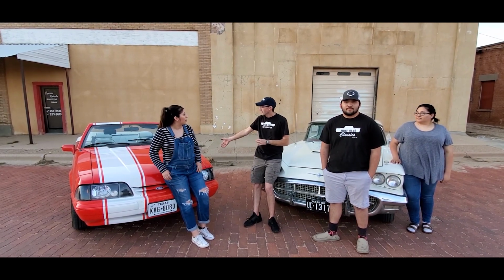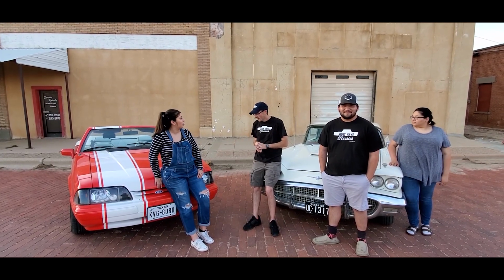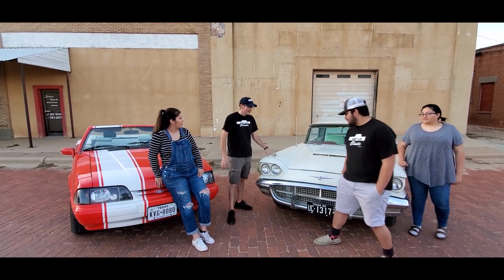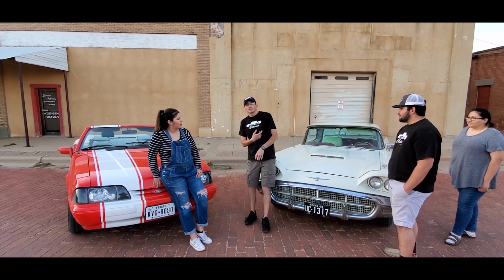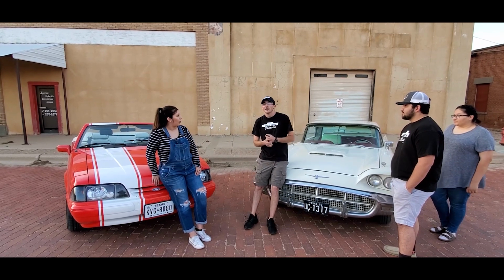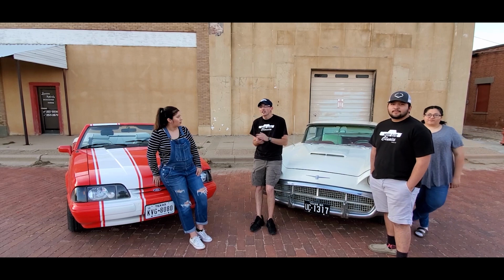Right here you'll see her leaning against her 1992 Ford Mustang. She helped build this car. This was her wedding present. And this here is actually my 1964 Thunderbird. This car is actually the car that's part of the logo. I built this car when I was 18, and that's really when it goes into the history of why we do this. I started Must Have Classics.